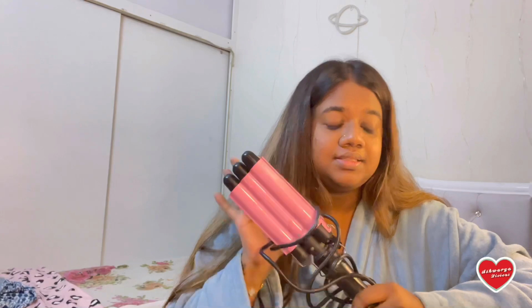This works pretty well for the price point. It was within 20 bucks, so you guys can get this. This is super cheap and it works amazing. It lasts long. The hair that I did lasted the entire day.